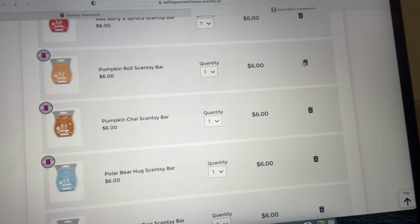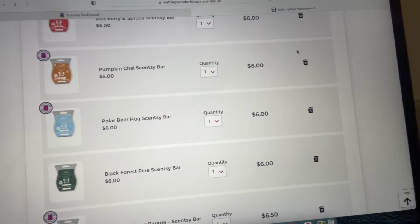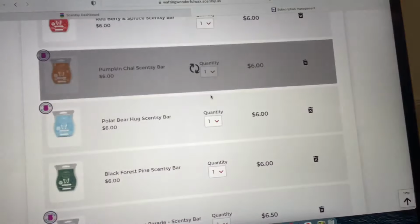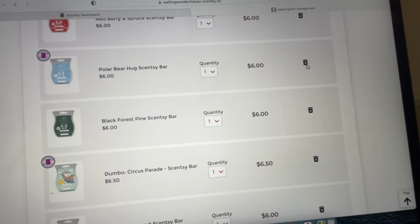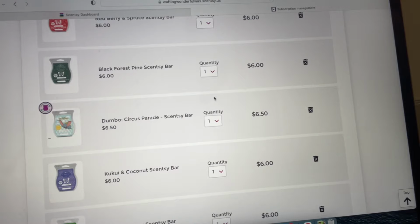Pumpkin Roll came back. Pumpkin Chai came back. I wasn't sure because this one was Harvest Trio a couple years ago. It's so good though. Polar Bear Hug came back. Now, Black Forest Pine did not make it into the catalog, although Icicles and Evergreen did.